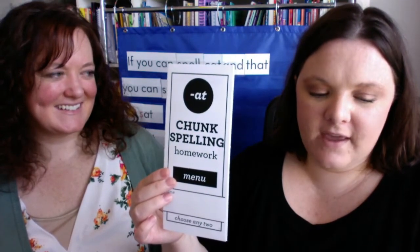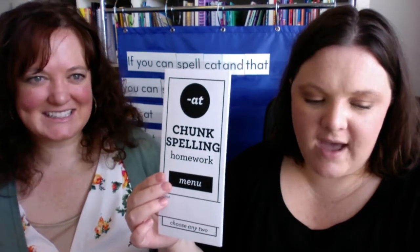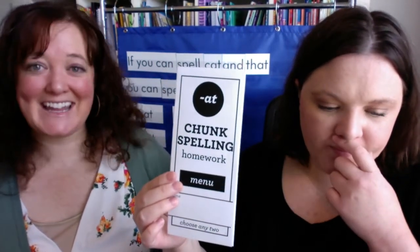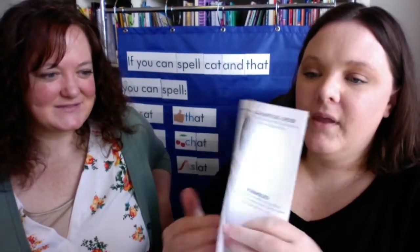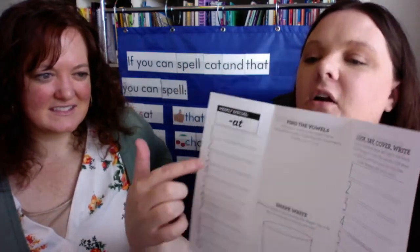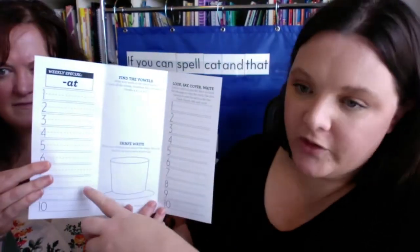There's no reason that they need to be doing more. And you don't want this to be tedious, or the parents to hate you. Yes. So there's just 2 to pick from, and inside over here is where they would write their 10 words. Where they would write their 10 words, and then activities they'll do during the week with the 10 words.